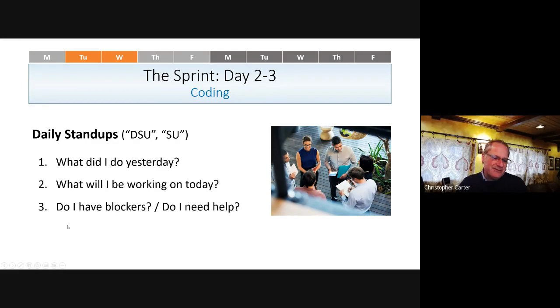And this is very familiar from my previous career in medicine, because every day the medical team gets together and they have daily rounds. And the resident working with this patient will say, this is what happened to the patient yesterday. This is the plan. We're going to get an x-ray and do these labs. And are there any problems that I need the attending's help with? So, very, very much the same process, actually.